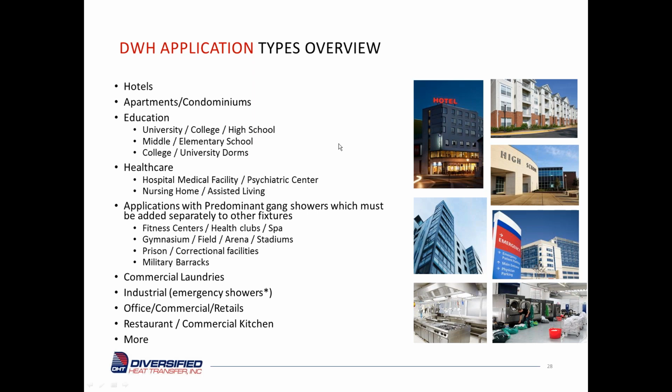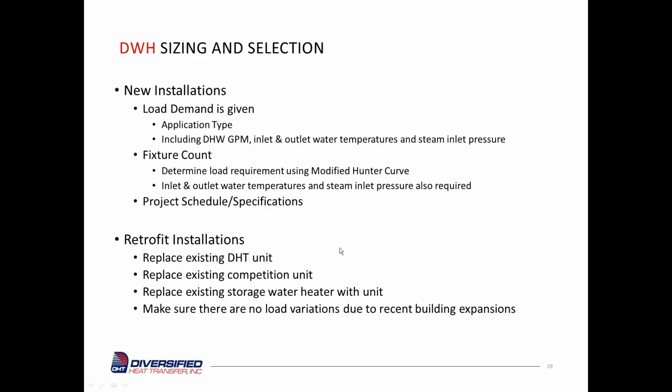So all the reps have access to the DHT online program where we can either put the fixture counts in from the engineer, or if the engineer has already calculated the flow rate that they want, the rep can put that through the program. Depending on the boiler water temperature or steam pressure, it can come up with the design of the unit, and with a submittal that we can send off to the engineer for review. So that operation has become very streamlined with diversified online tools for the reps and all the resources that are on the website as well.